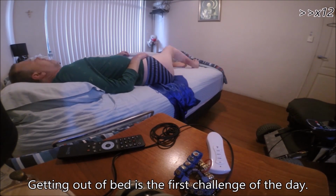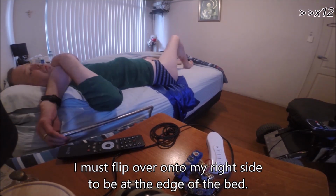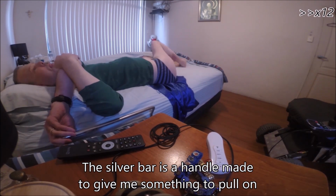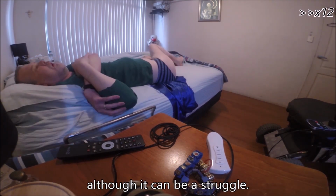Getting out of bed is the first challenge of the day. Because I sleep exclusively on my left side, I must flip over onto my right side to be at the edge of the bed. The silver bar is a handle made to give me something to pull on, and luckily my arm is long enough to reach, although it can be a struggle.